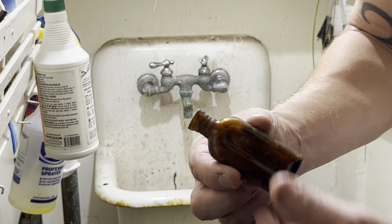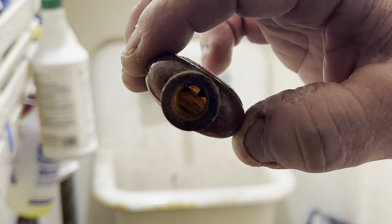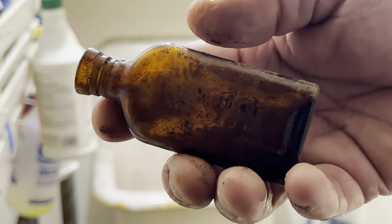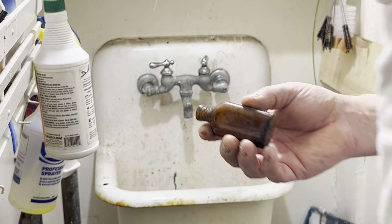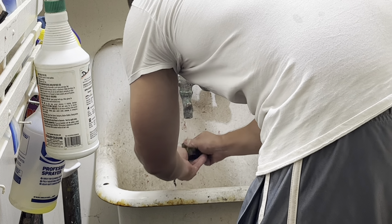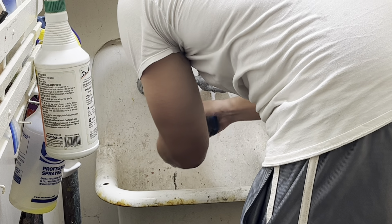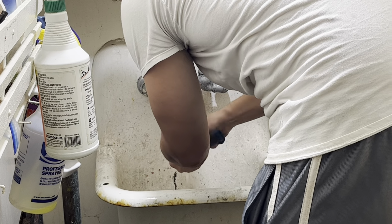Little tiny Hicks Capudine bottle. You see, you can't get a toothbrush in that little opening, so we'll be using cut copper on that one. Just give it a quick little rinse. If you want to, you can go ahead and do the outside with the steel wool.